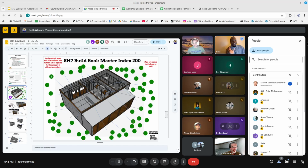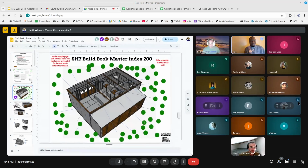I had a question about the Google Slides. Is there like a master folder where we can find all this information? Well, there is. This is the main work doc. So there's two places you can find it. If you go to Builder Crash Course on the wiki, you get access to the December Builder Crash Course. But we're documenting all of this at the Seed Eco Home 7 page on the wiki.